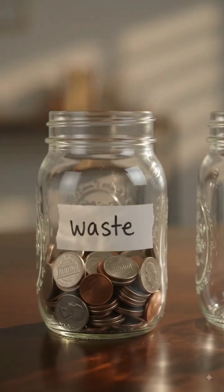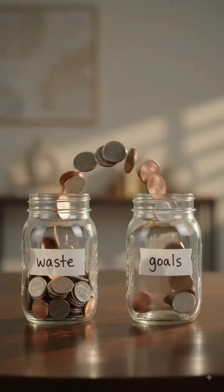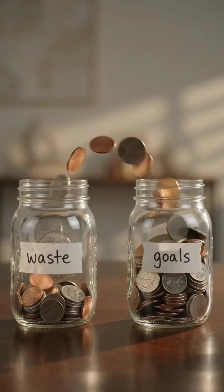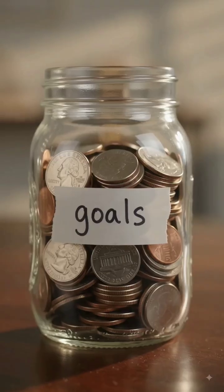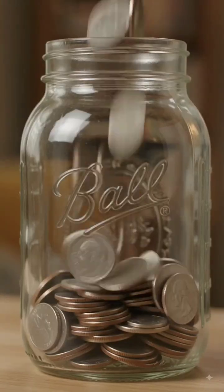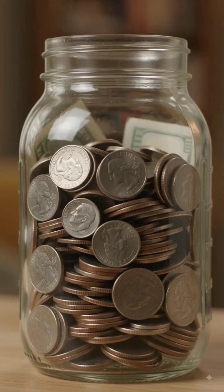Lesson 6. Budgeting isn't about restriction, it's about redirection. Every dollar I stopped wasting quietly moved towards something that actually mattered to me. That extra $600 I found wasn't punishment money. It became the start of an actual emergency fund I never had before.